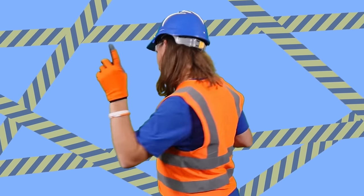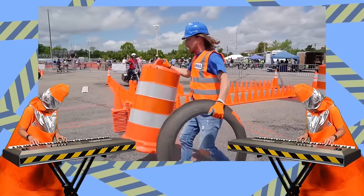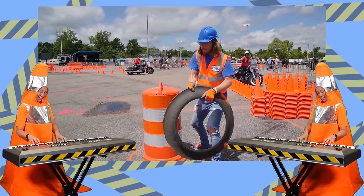We are talking about safety. The handyman will come and help me. It's his number one priority. Hal is all about that safety.